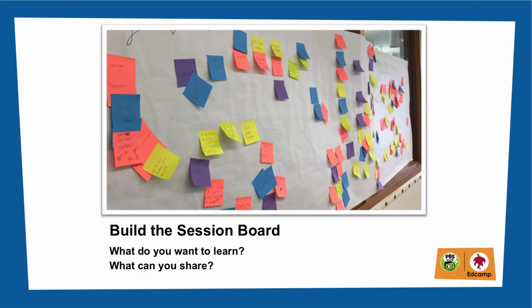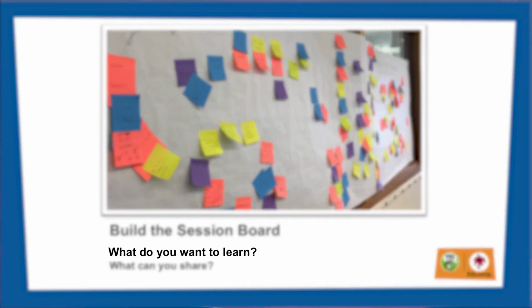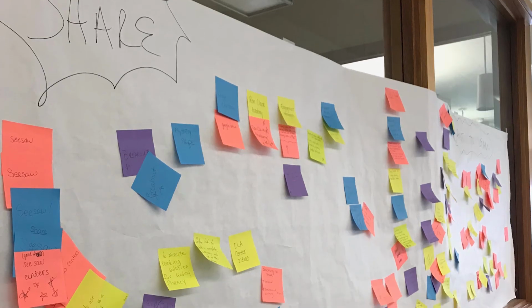The next thing we do is build the session board. Once I've given everybody the opportunity to think about what the EdCamp means and what they might be bringing, then I ask them to really think about, first of all, why are you here? What did you come to learn? And what do you have to share? We hand out sticky notes and we ask everyone to write as many things as they can on the sticky notes, making sure that they have Post-its for both what I can share and what I can learn.